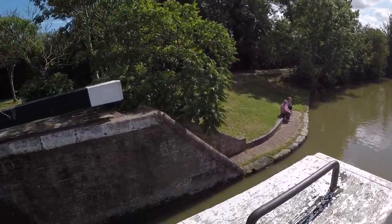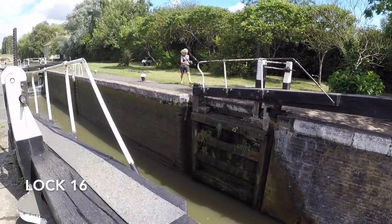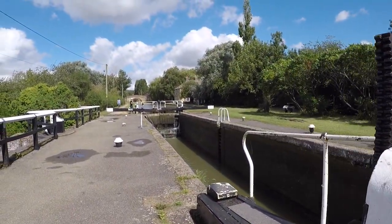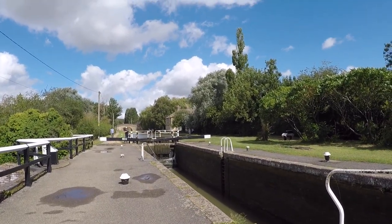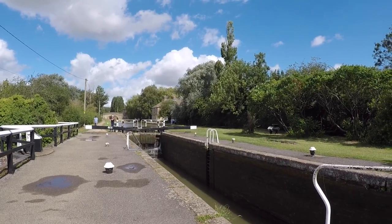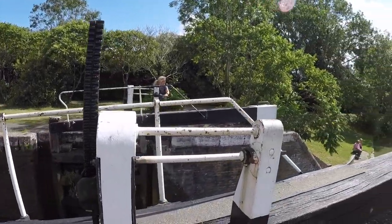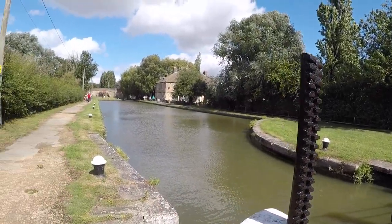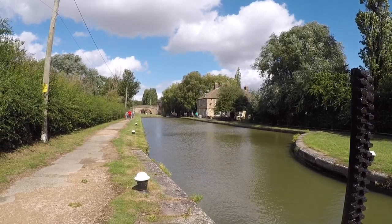Now coming into lock 5. And just the other side, there's a pub. Navigation pub is just the other side.